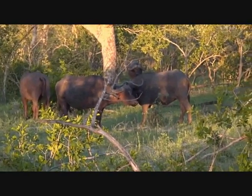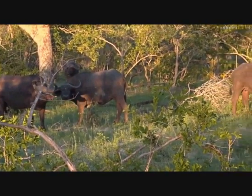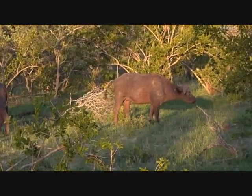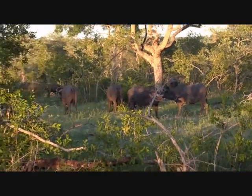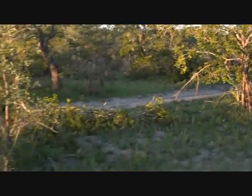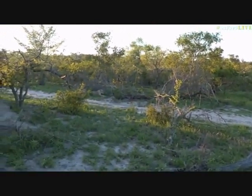So as soon as that little one, in fact the same one, Johnny, she was a cow, but we'll call her Jane, the same Janie that we saw on the road there, walked onto the road, and as she turned her back, that's when the lioness moved and got into cover behind the bush. And you can see she's perfectly hidden. Let's go back to her. But none of the rest of the pride are moving now.